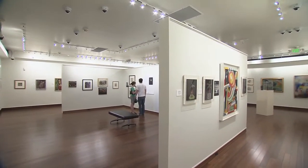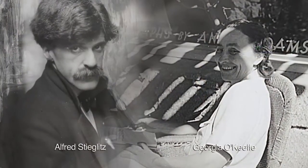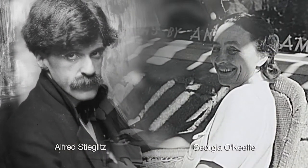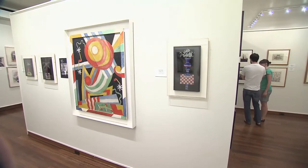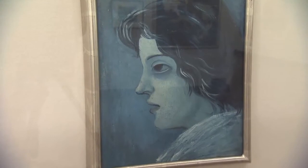The works really reflect a very careful editing and scrutinizing of Stieglitz's legacy by Georgia O'Keeffe. She's very careful in the works that she selects for Fisk, things that represent the iconic phases of their circle, but also represent some of the little-known phases of their career.